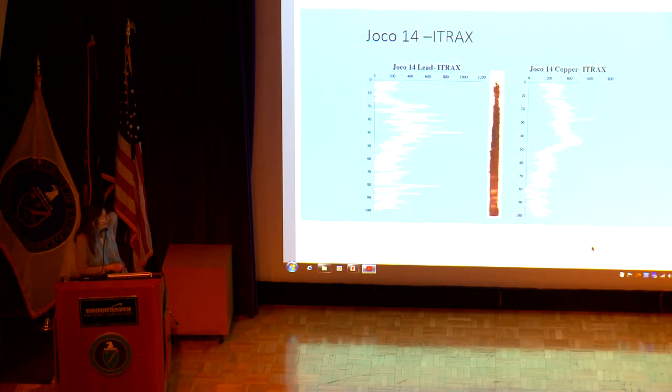So why is that? Well, we also looked at, again, the iTrax machine. You can see how fine resolution. It's as fine as you want to pay for it, basically. But you see this big rise in lead, which we can connect to the 1800s, not surprisingly, and copper sort of follows it.